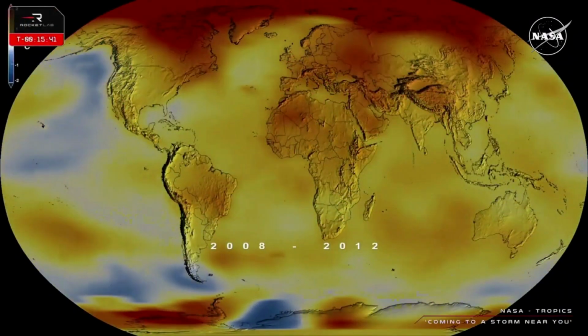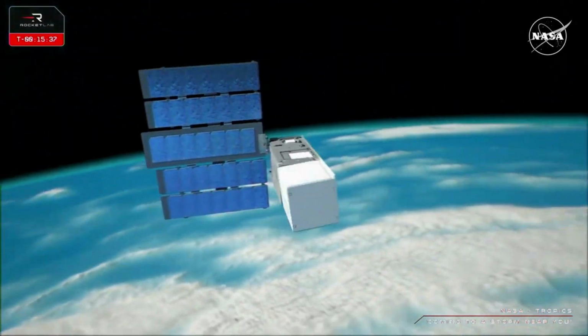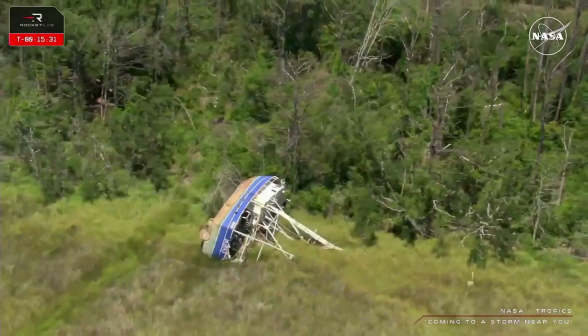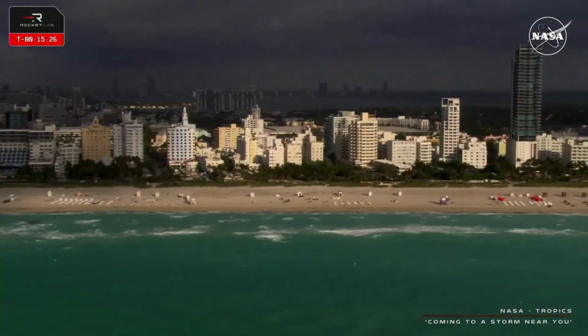As Earth's climate continues to change, cost-effective but powerful satellites like TROPICS will be an important tool to help us better observe developments driving rapid changes in powerful storms, and help forecasters better predict and prepare for the weather ahead.